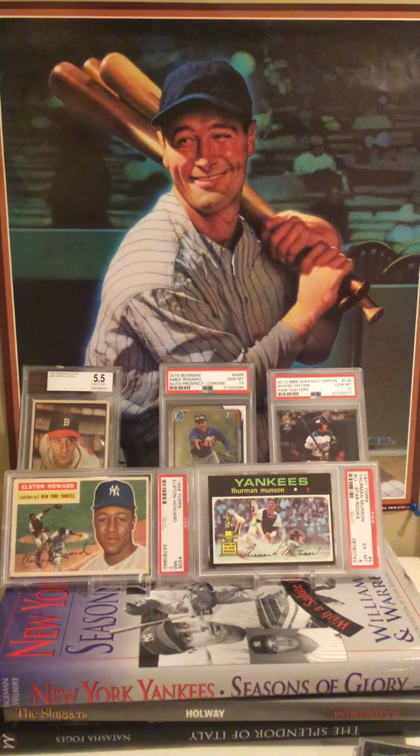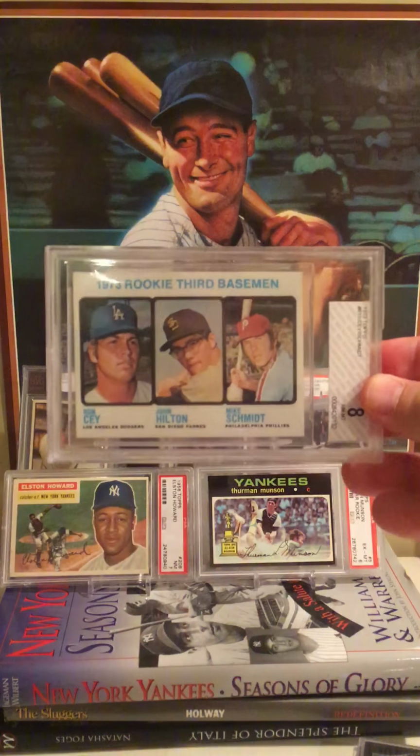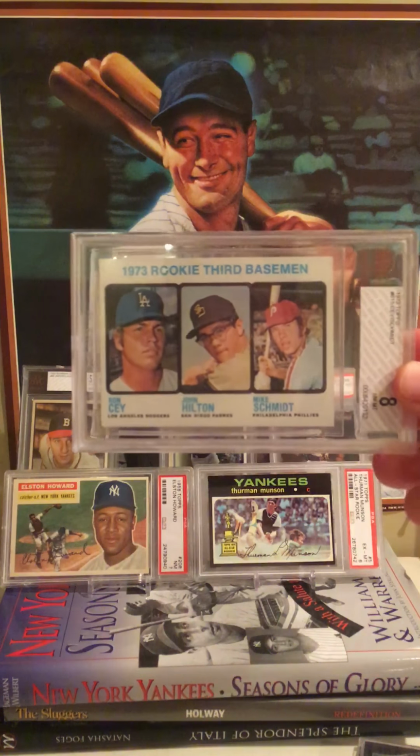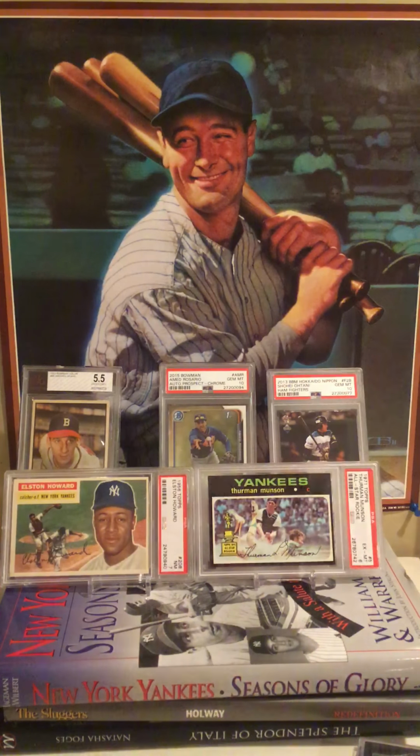At number 17 is this Mike Schmidt rookie in a BVG 8, which is a really, really nice grade for a card from 1973.